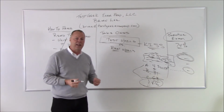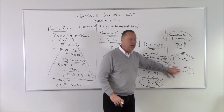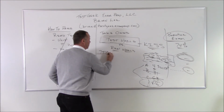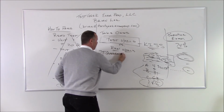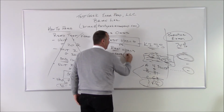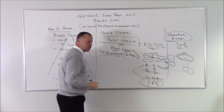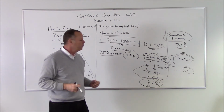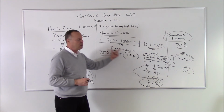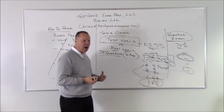Now, let's talk about the SIE specifically. It does have, in fact, 4 content areas. You'll have 75 questions that are graded, but you will actually answer 85. They always throw in experimental questions, beta questions that they're testing. You don't know which ones they are. They are randomly dispersed throughout the test. So you will actually answer 85 questions.